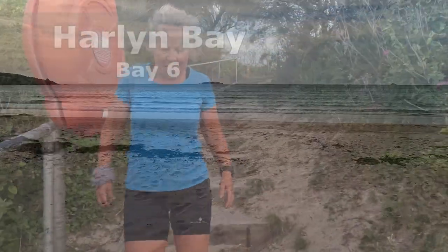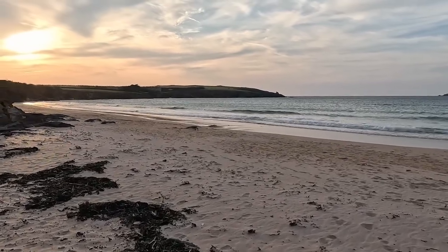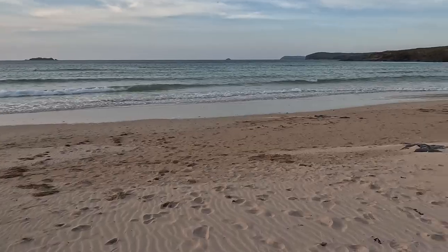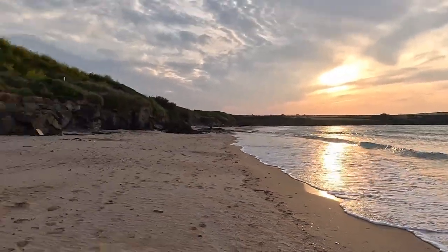I forgot to say, in all the excitement of getting to bay number 6, this is Harlyn Bay. It looks like another beautiful bay. I just hope it is Harlyn Bay after I said all that. If it's not, that's what we're calling it. Oh wow.